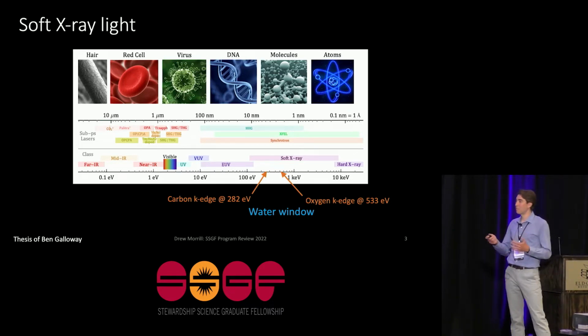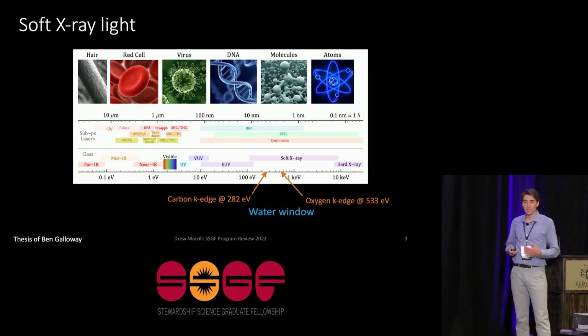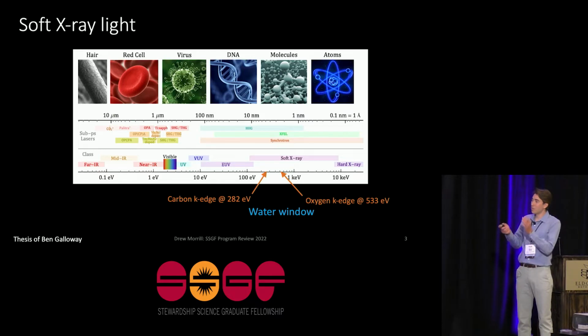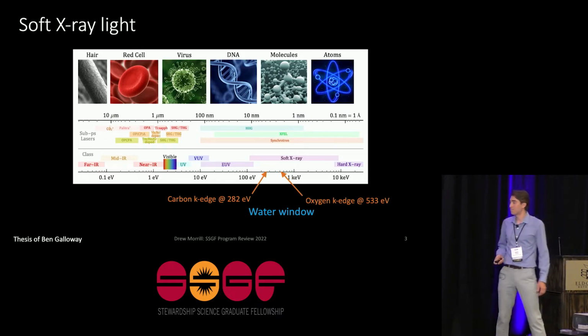And just to give you guys a sense of where this lies on the scale, right? So we have visible radiation with energies on the order of 1 eV, wavelengths on the order of, say, 500 nanometers. Then you go into the extreme ultraviolet, and the soft X-ray region basically fills this region between EUV and hard X-ray.